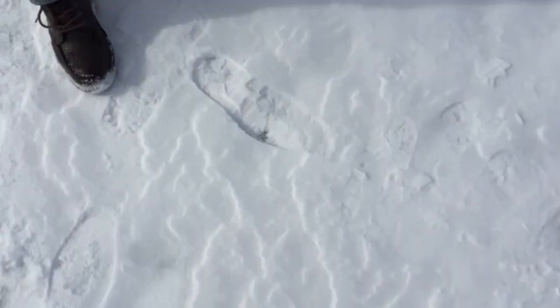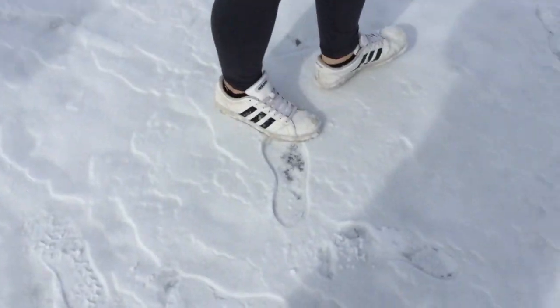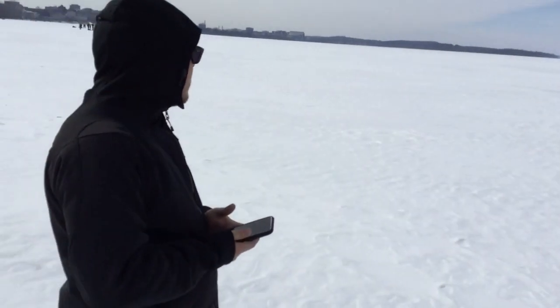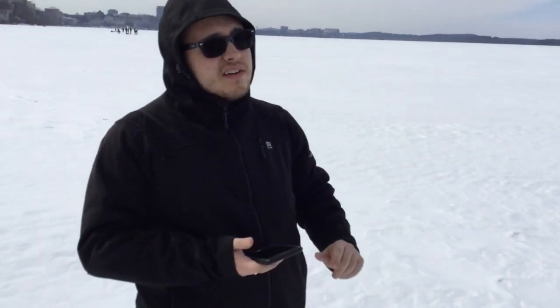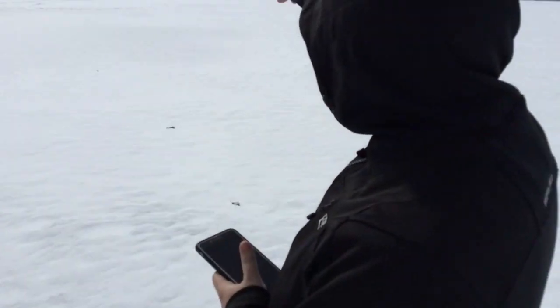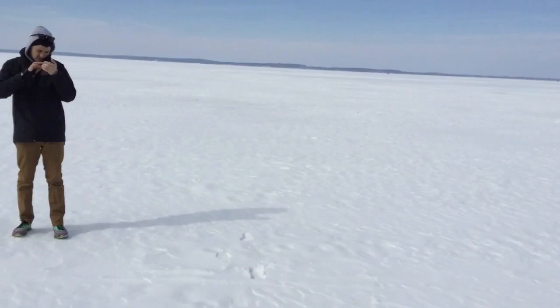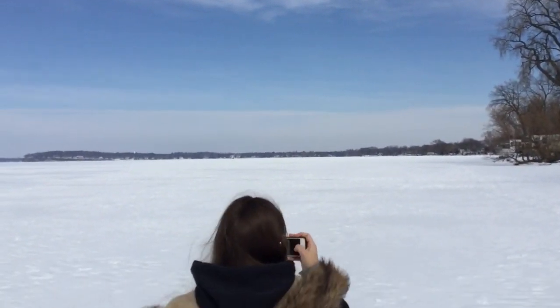Usually where we are is about 8 feet deep. It's not that deep here, it's pretty shallow until you get out there. So there's no beach area with sand right here? Over there's a beach, but this is all cliff. Apparently this is a lake that is completely frozen over during the winter, and we're just standing on it because it's all ice currently.